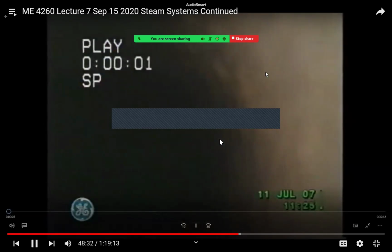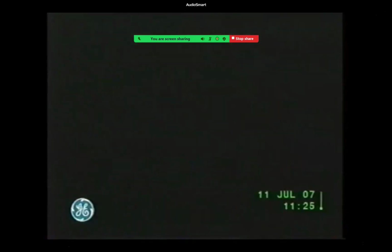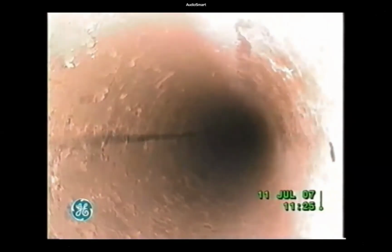All right, so this is probably a 2-inch diameter tube, and this thing goes on for a little while. They're getting everything set up for a little bit. July 11th of 07. There you go. Now, you see all that white stuff? That's scale. You see very little bare metal on the inside of this tube.